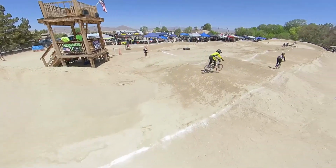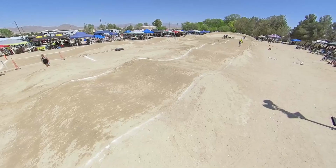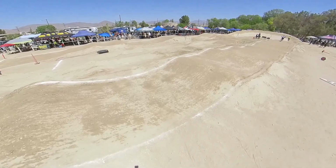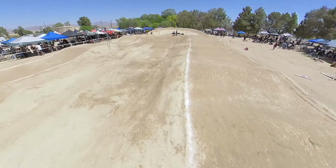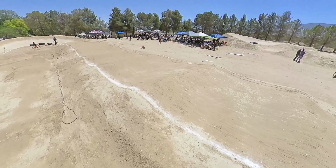And the second turn has been holding up pretty well. When the track was first open, they were having issues with that one, and the dirt not holding up that great, but they've since fixed it. And then we come into the rhythm section. The rhythm section has really nice flow, really good timing. I think a lot of the jumps in this track are like that.